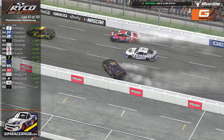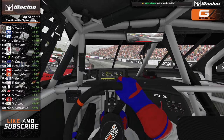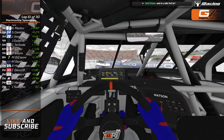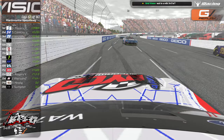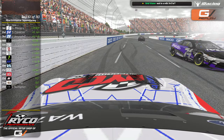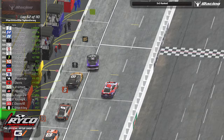Same thing with DeCiani. Doesn't look like too much significant damage, a little bit of damage to the nose of both Ford Mustangs. Thankfully, aerodynamics is not critical when it comes to racing here at Martinsville. It may not be as critical at other tracks, but you still definitely do need some downforce here at Martinsville. But I don't think there's too much damage for either Watson or Vroman, though it'll still be a little bit noticeable, I think. As they work their way down into pit road, Brandon Macheswick, Chubb Shockley and Brian Young will come down pit road.